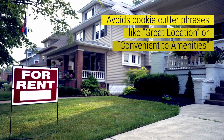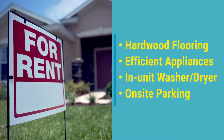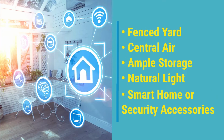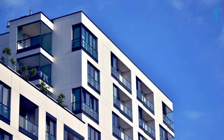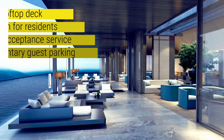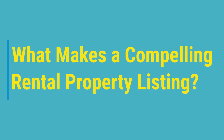Instead, consider highlighting the property's unique features, such as hardwood flooring, energy-efficient appliances, in-unit washer-dryer, on-site parking, proximity to transit, master suite, updated baths, finished basement or bonus space, fenced yard, central air, natural light, or smart home or security accessories. If the property is part of a multifamily building, including shared features is also important. For example, let tenants know if there is a shared rooftop deck, on-site gym for residents, package acceptance service, or complimentary guest parking.